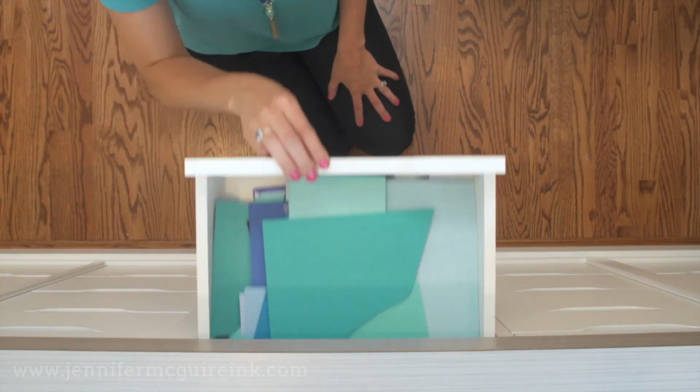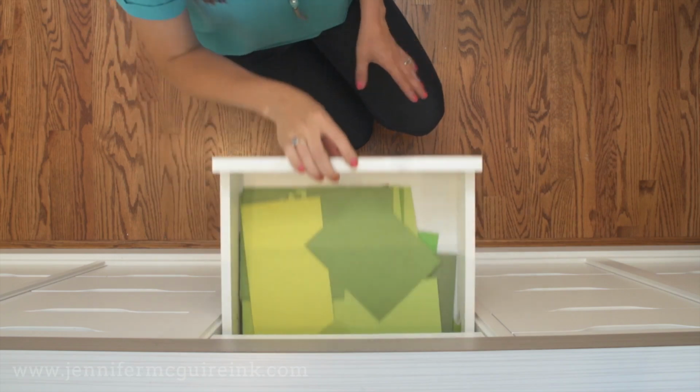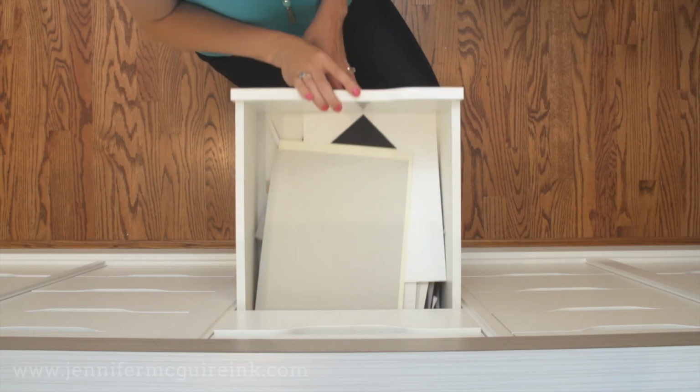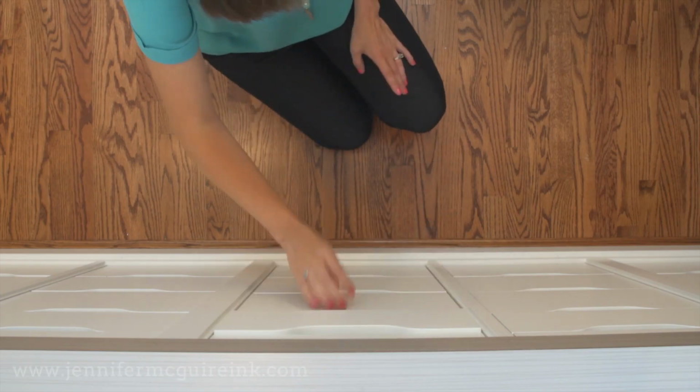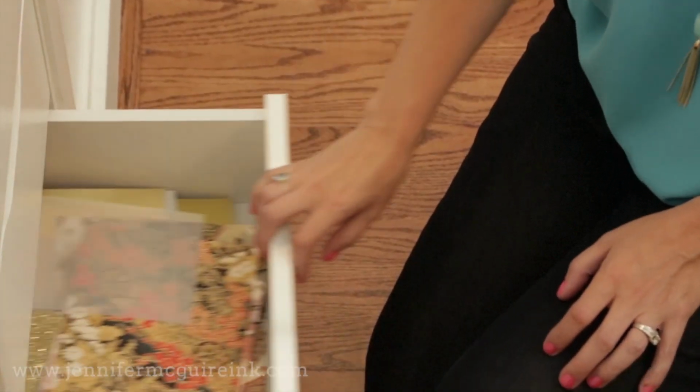People often ask how I store my colored cardstock scraps. I have this column of drawers dedicated to those scraps, and I just divide them up by color families. This has saved me a lot of cardstock and a lot of time. I even have my specialty paper scraps in the bottom drawer.